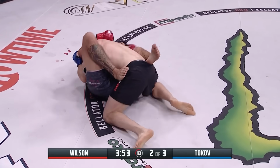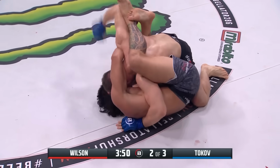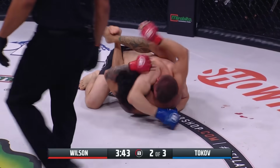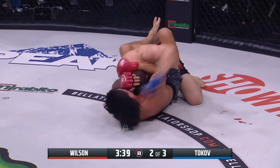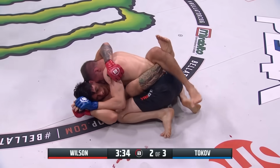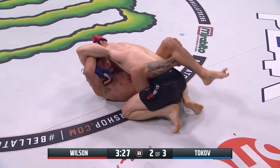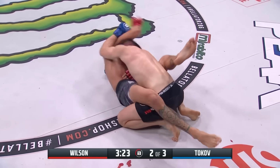Short strikes by Tokov as Wilson utilizes his hips, controlling Tokov's posture, trying to think 2 and 3 moves ahead. Wilson was looking for the sweep there. You saw him reach under for the leg. But as soon as he does, Tokov is trapping that arm down and opening up with punches, which makes JJ take that arm back.